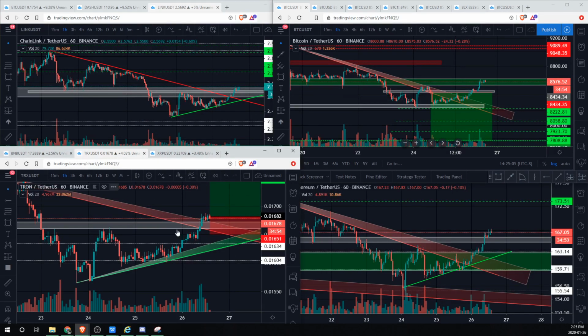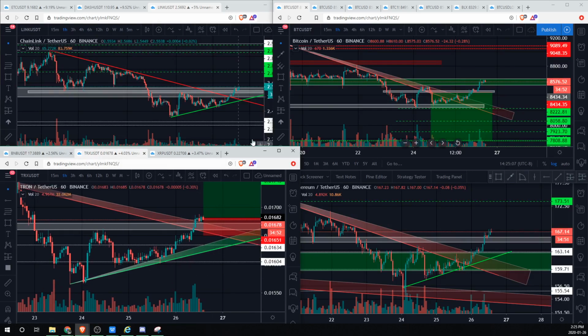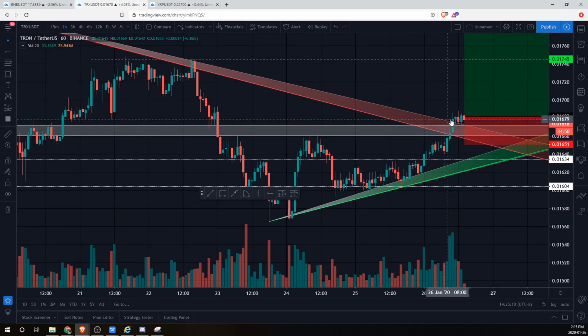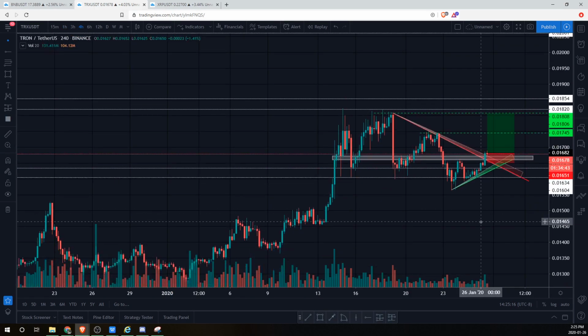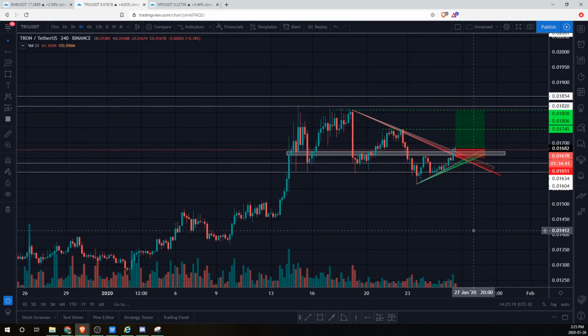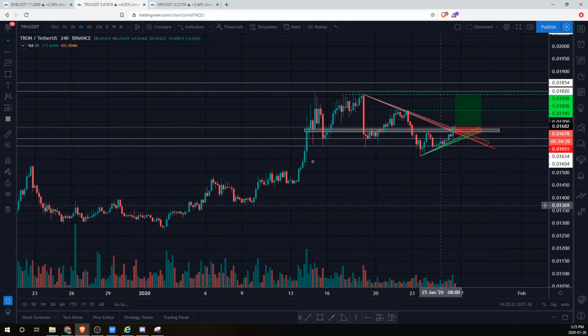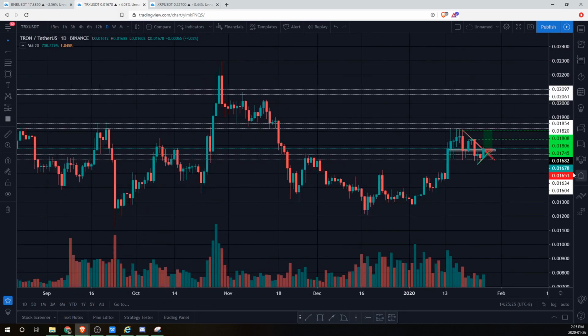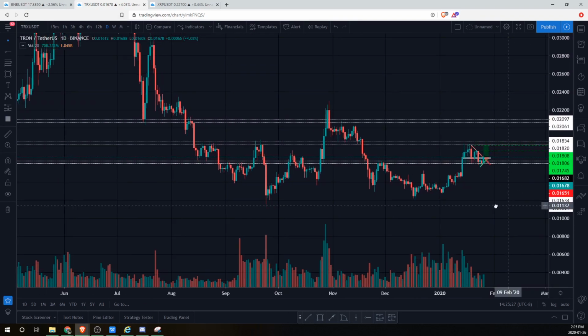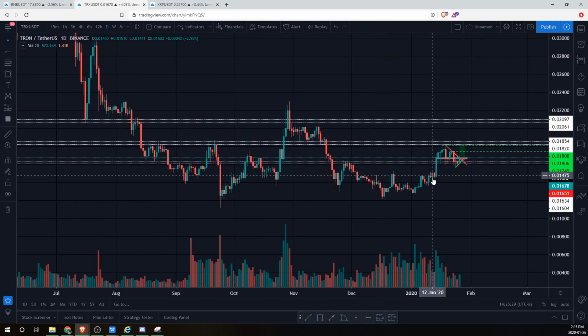So we are in Tron. We just entered Tron here after the nice bullish push from the retest. So let's go in and talk about it on the bigger time frames. Let's just go to the 4 hour here. We will get to the daily, but we're not going to talk about every single alt that we're trading, just an overall view of what the alt market is looking like. We can see that we pushed above a key level of resistance.